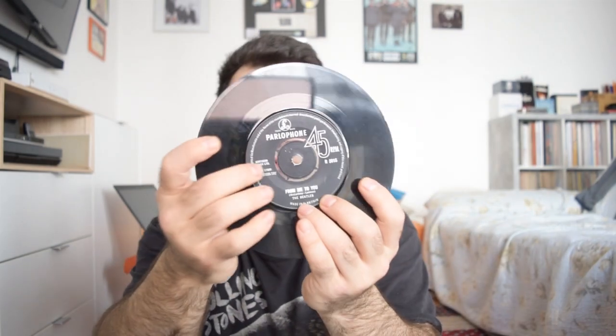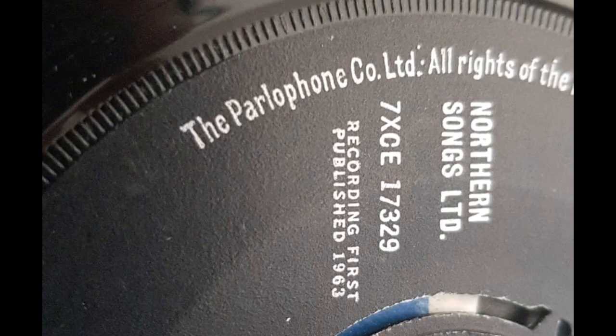And also what we have to pay attention to is that here on the perimeter text we have the Parlophone Company Limited. This will change. From 1966 this will change. So this is also an identifying characteristic to know that this is a first pressing. If this kind of pressing doesn't have Parlophone on it, it means it's a reissue.